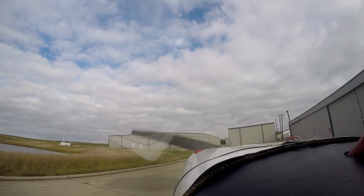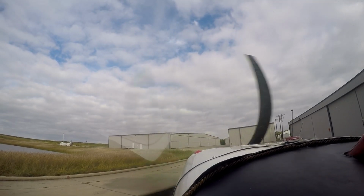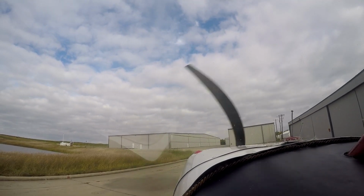One still up? It's not hooked up. Okay. I have to turn it on back here. Altimeter.